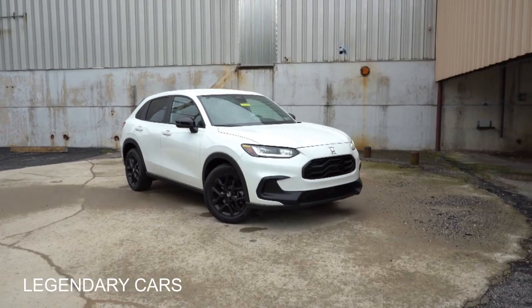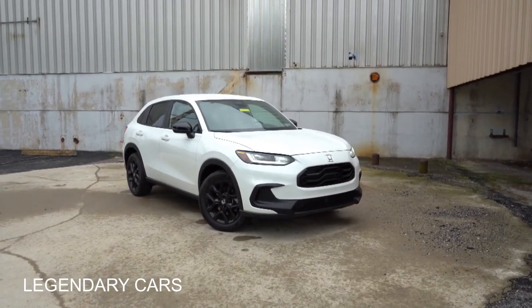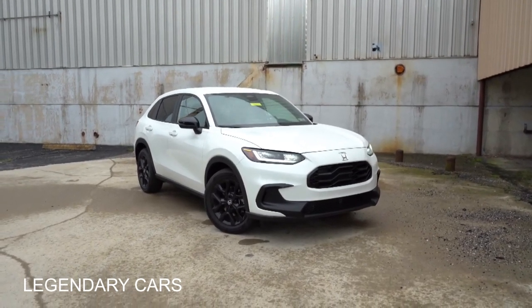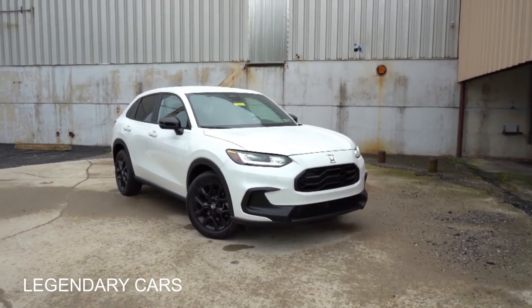But I will say I have always loved Hondas in white. I actually had a taffeta white, I believe the name was, Acura RSX back in the day, which of course is a Honda in Japan. But anyways, I'm getting off topic.